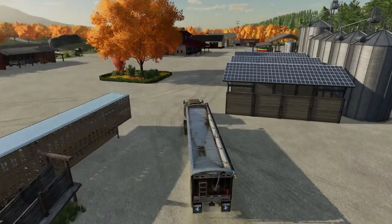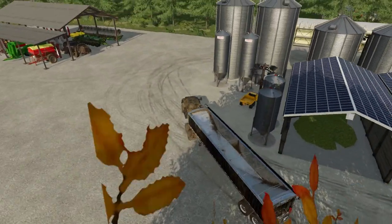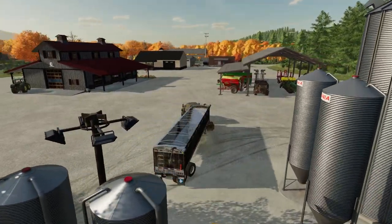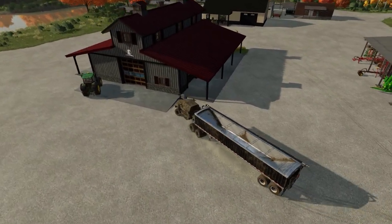Right, I think that's pretty much everything I can think of, except for mineral feed. And those silos are empty because we just moved them over here. So that means we need to go pick some up.